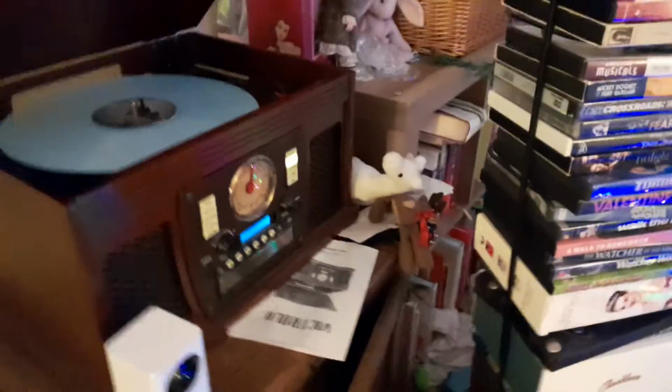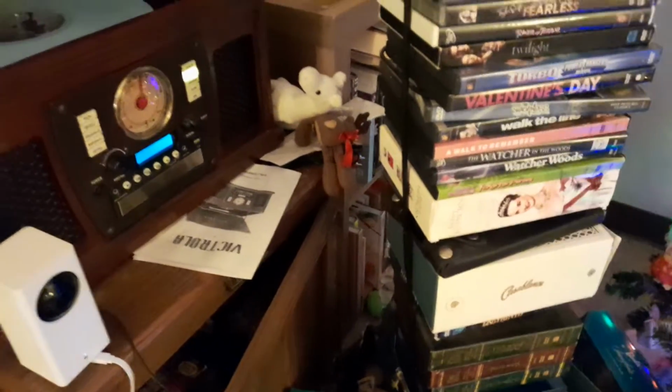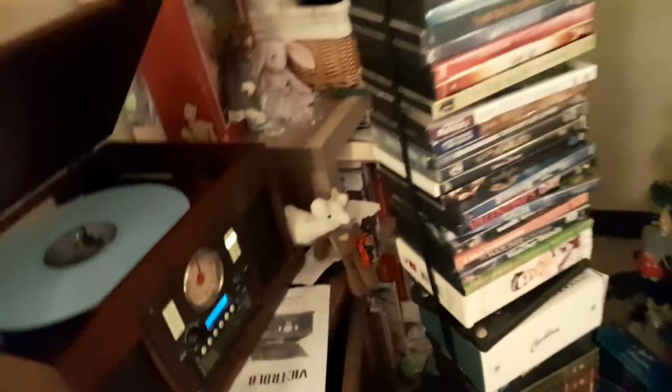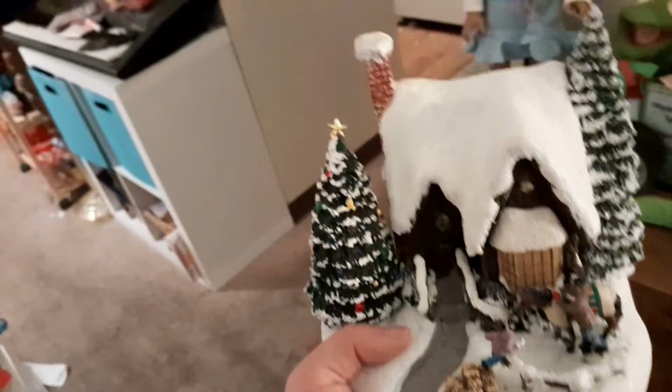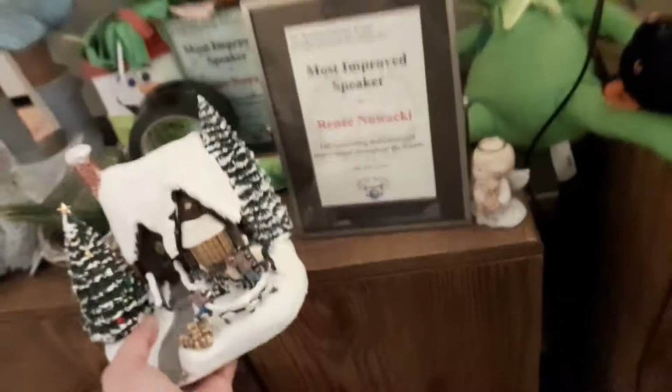We'll have a reindeer over there. I don't know where the rest of the reindeer went. They must have fallen. And then over here, I'm trying not to show a mess, sorry. Have my little Cabbage Patch Fairy. I have my Thomas Kinkade tchotchke here. These we sold with floral sets. We're no longer affiliated with Teleflora, so we won't be getting these this year.